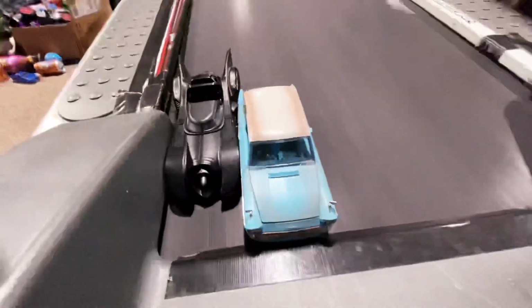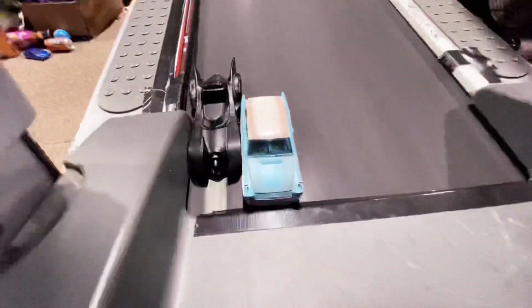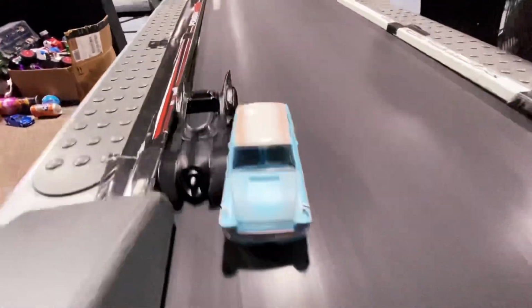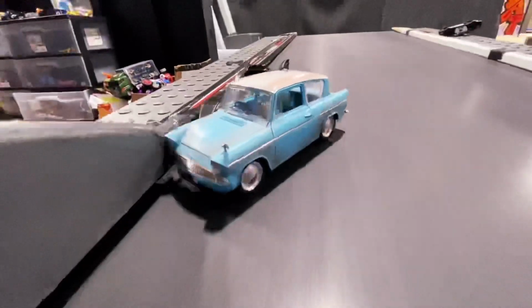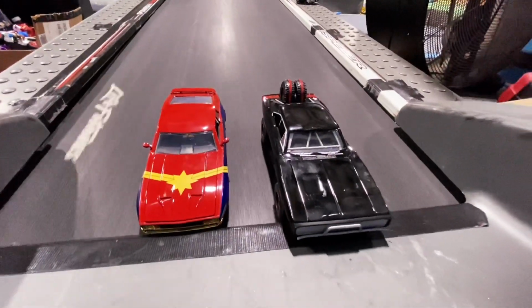Oh wow, both cars doing really well. Super good race so far. 13 miles per hour, the incline is coming up. Oh, this might be neck and neck here. Oh, Harry Potter pulls ahead and wins. Next up, Captain Marvel and Dom Toretto.